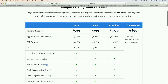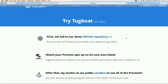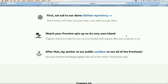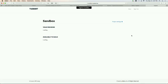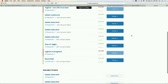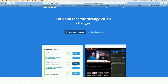I'll also mention here, if you want to give it a try, kick the tires for yourself, click on the demo link at the Tugboat website, and we've set up a public GitHub repository. You can go into that repository, make some edits, make a pull request, and you'll see it over here. I'm going to click this. I have no idea what's here because this is open to the public. But you're going to see a sandbox site. I'm going to authorize GitHub, of all the different builds that are available. Tugboat to Shrugboat, Bowie-fied. Let's look at that one. So it's turn the face to stream. Yeah. So anyways, you can hack our site as a way to test Tugboat.